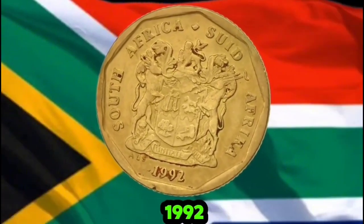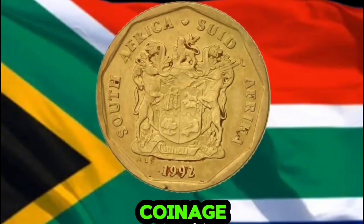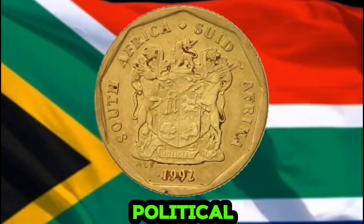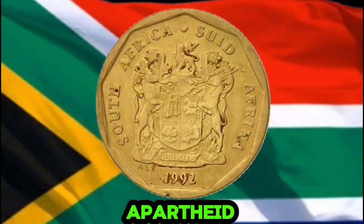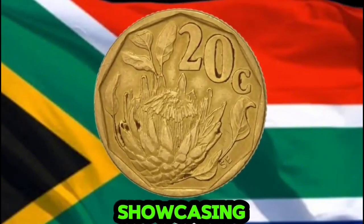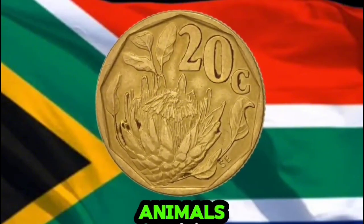The 1992 20-cent coin is a key player in the story of South Africa's coinage history. Issued in the early 90s, South Africa was undergoing significant political and social changes, leading to the transition from apartheid to a more democratic system. The 20-cent coin itself features a striking design, showcasing a springbok, one of South Africa's most iconic animals.